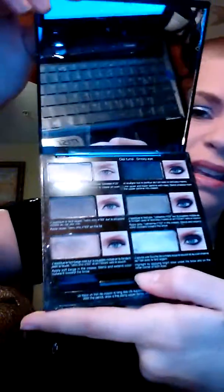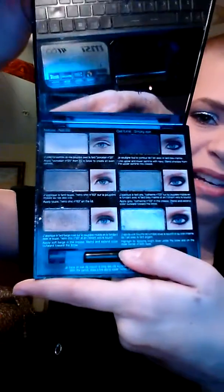Most used, that would actually be this one, because for the first year and a half that I was consistently doing makeup to go out, I was using this exclusively. This was the only eyeshadow palette I had. It was my first eyeshadow palette. It's a great set, but I just don't use it as much anymore.